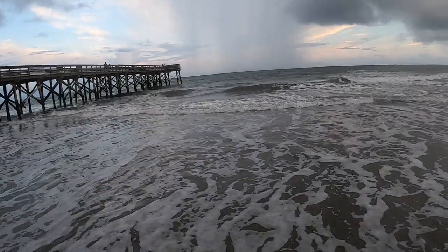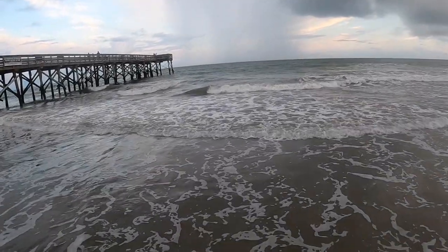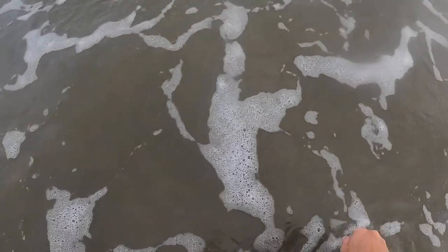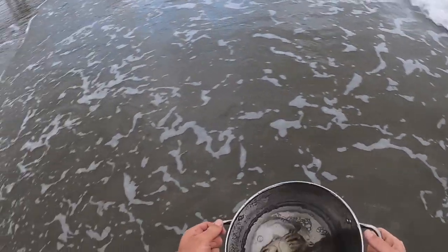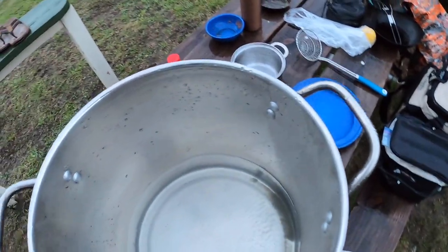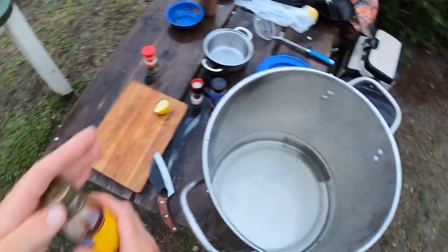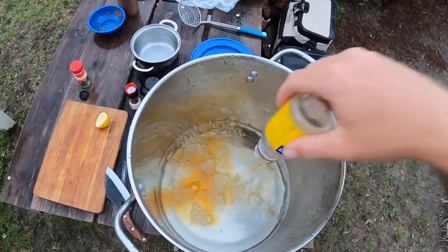At least in Oregon, you always want to cook your crab in bay water. It's the best. So I'm assuming you want to do the same thing here. Just get some ocean water, just like that. I'll take them back and boil them up. All right, while this heats up, we're gonna go ahead and add a little bit of Zatarain shrimp and crab boil. Add that right in.